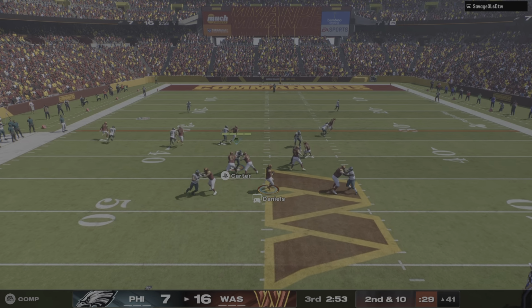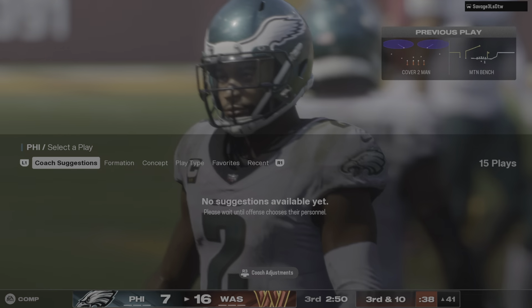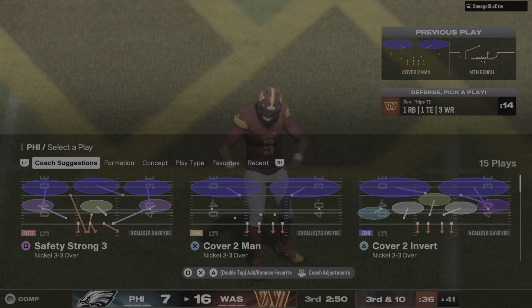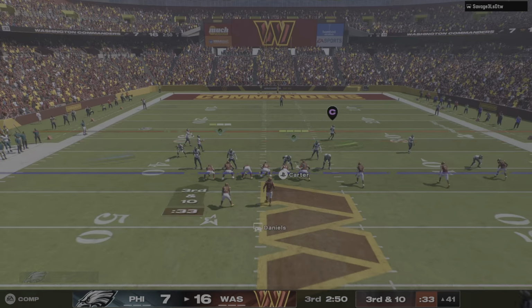From the shotgun, it's Daniels. And his throw here's incomplete. Nice back-to-back plays defensively. They're stacking momentum now. One incompletion, two incompletions. They're going for more. Now play number 7 of the drive as they're looking at a 3rd and 10.